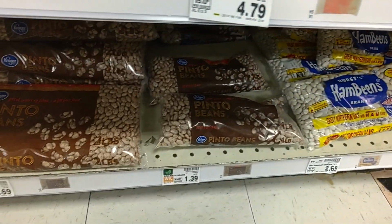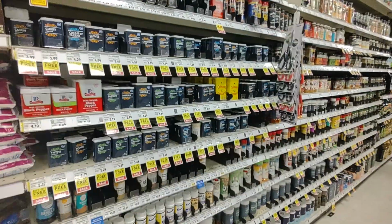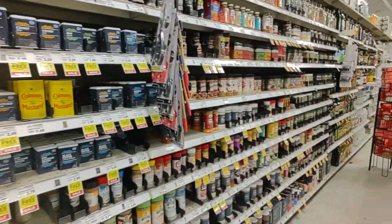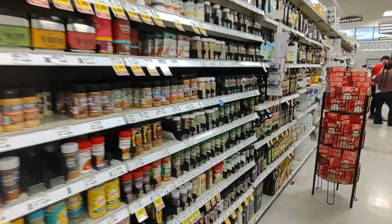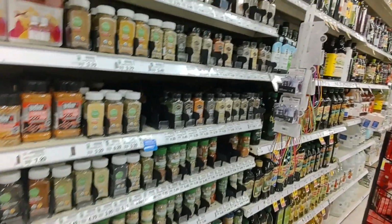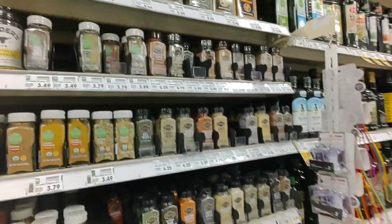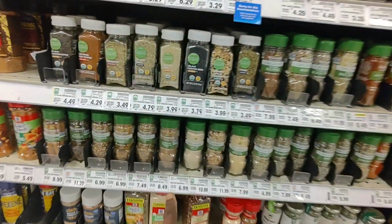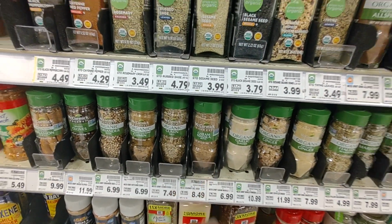But showing you there's so many varieties of beans out there. So try to incorporate beans in your food. Up next is the spice aisle. Spice is life. We love spices because we don't do salt. We don't do those broth or bouillon.